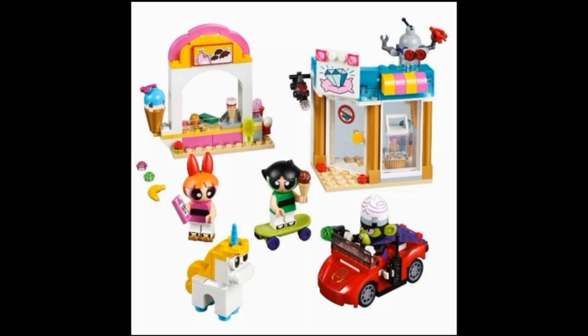Although, if you didn't get the Dimensions Powerpuff Girls sets, then maybe this could be worth it for the 3 figures, although, personally, I would still pass. But anyway, if you really need LEGO Powerpuff Girls and you really hate Dimensions and you just love this show and you need it in your life, sure, get this set. There are worse things to spend money on, I guess.